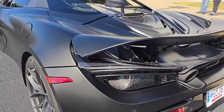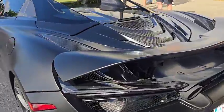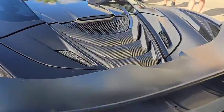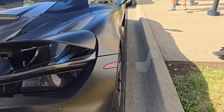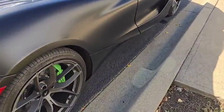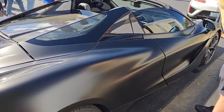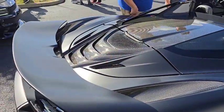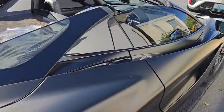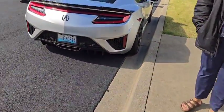This is fire. It's like matte, but it still has sparkle to it. And then the carbon accents. That's pretty fire. Ooh, I love the wheel color too. This is what your engine is again. NSX.